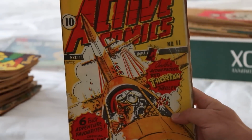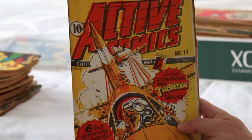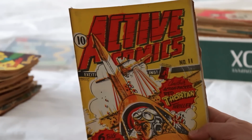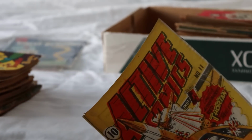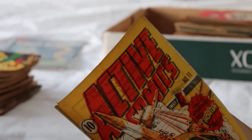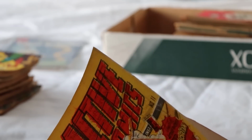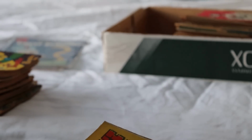Back into the more traditional war type comics, Active Comics number 11. I've seen Active Comics turn up for sale and they never look like this. This has got sharp edges, man. I'm just shocked at how nice this is. That has sharp edges.